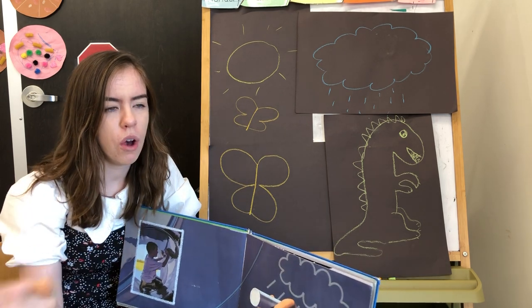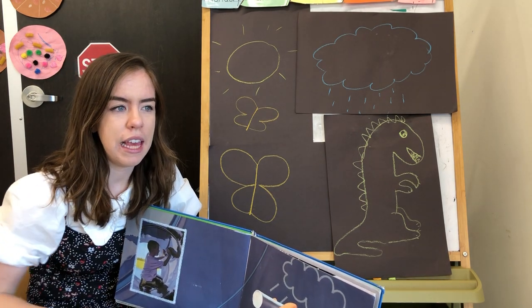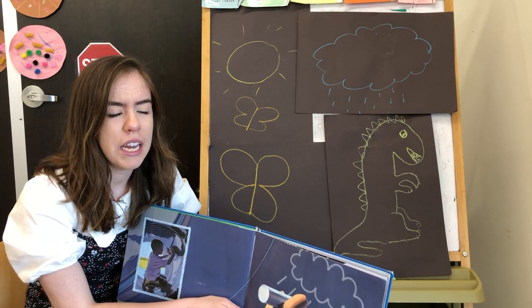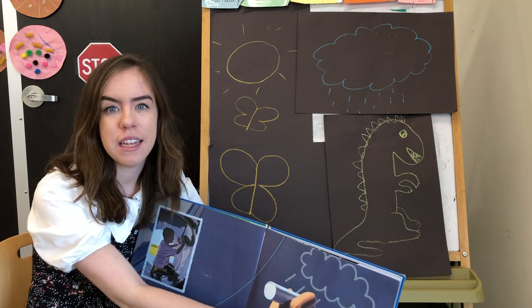So connecting what we know about what happens to chalk when rain hits it, and we know that the dinosaur is made of chalk, what kind of inference or prediction could we make? What might happen to him when the rain hits him?